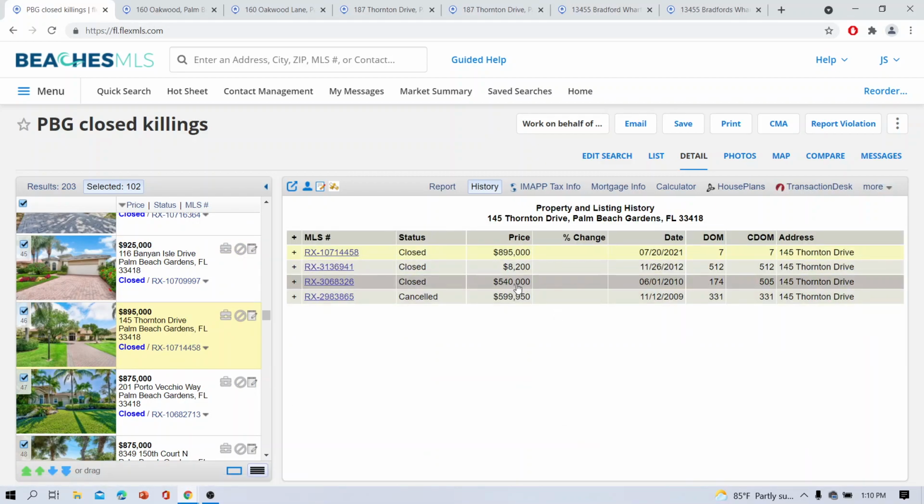And so this one closed at $540. Then they rented it out for $8,200 a month, probably in season, because nobody's going to pay that all year round, unless it's a really spectacular house. So $8,200 a month rental. They made their money, and now they're selling it for $895. So they made another $300,000 selling it. Should we see what it looks like?